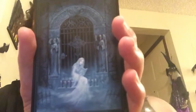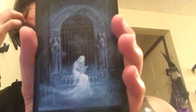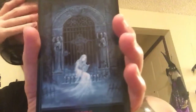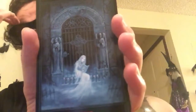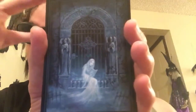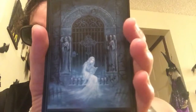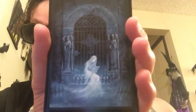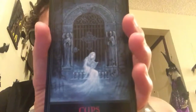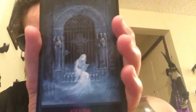The woman here is a ghost, so she might be acting based on her past, but she is also reading a book which allows her to learn new things that are not related to the past but to the present. So overall it's a very well balanced image, and again the negative or positive tone of this reading with this card will be established through the context of other cards.